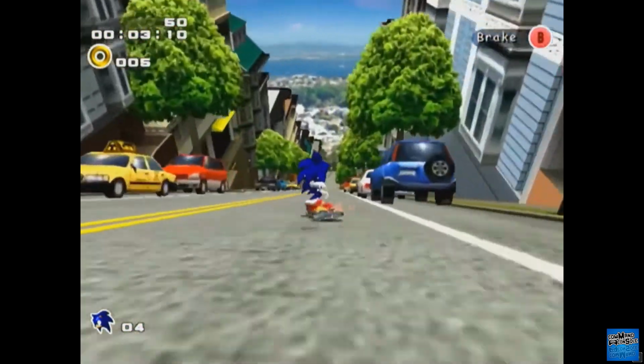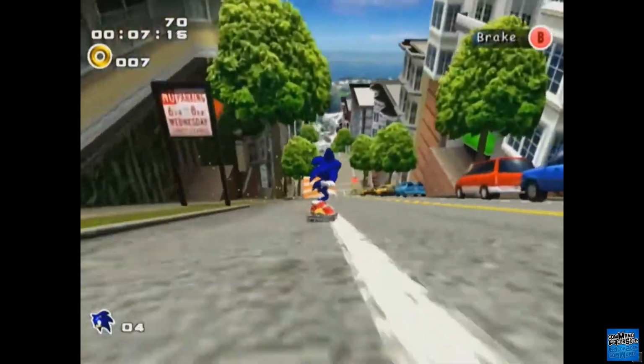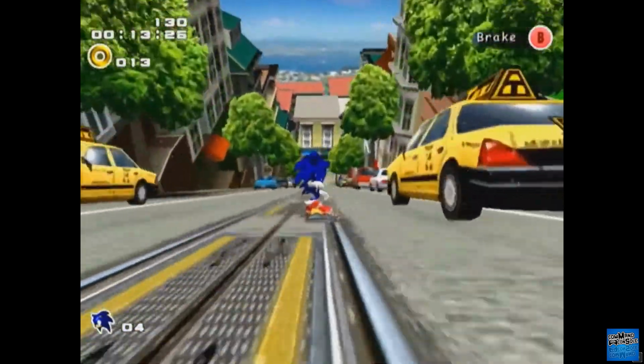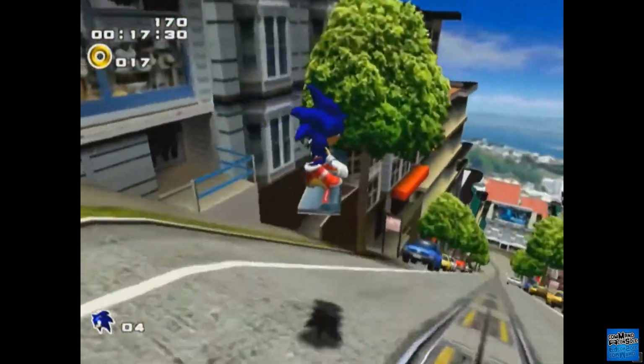It's so good. The characters, introducing Shadow to the story. The levels are really fun. You get to play both the good guys and the bad guys in the story mode. So you've got like 2 campaigns. So fun, this game. So fun.